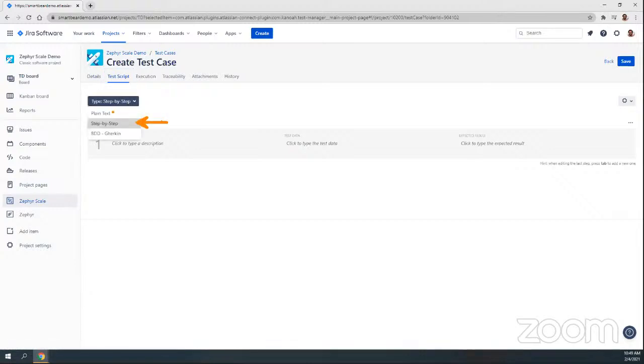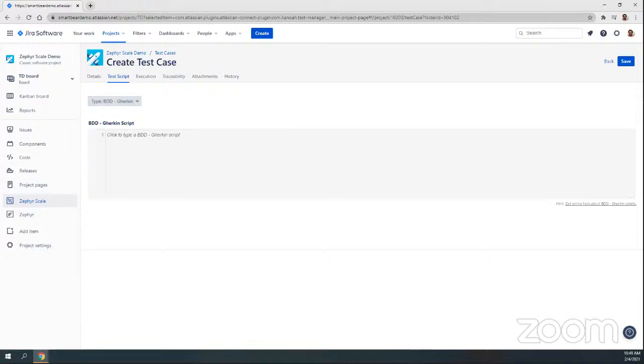But instead of using step-by-step or just plain text, we easily have this BDD Gherkin type that we can enable and use the Gherkin syntax for. So here, I'll just go in and copy and paste it in. I don't think people want to see me typing the same Gherkin scenario again. But we can see here, very similar, we have our scenario. It's defined in that Gherkin syntax. So anyone can come in, without having to know every part of my application, and understand what scenario we're looking for.